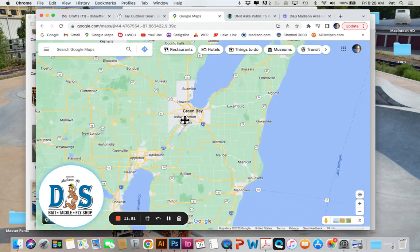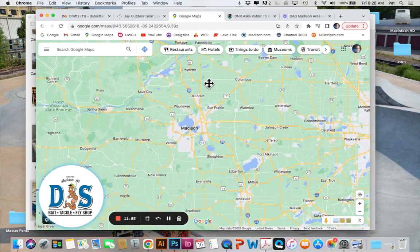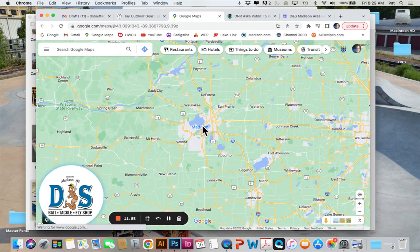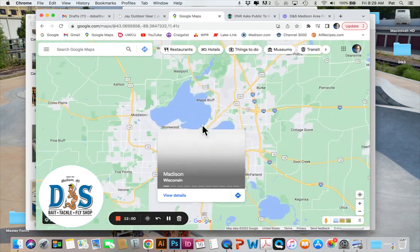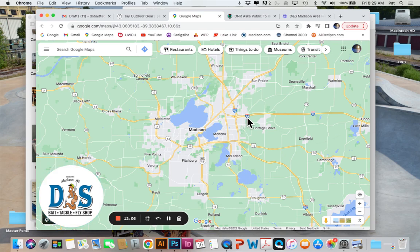Green Bay, great opportunities for walleyes and some big muskies out there. But really not a lot going on as far as fishing. It's that, like I said, weird transition period. 22 more days until trout season opens. So we'll be talking about that before you know it.